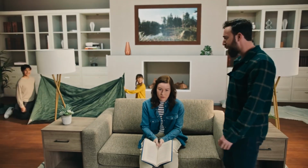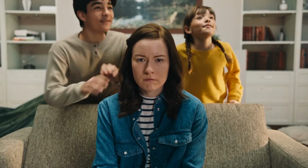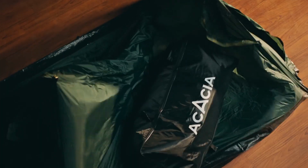I'm so glad we're not actually going camping. Did I hear someone say camping? Kids, we are going camping. Where are we going? Can we bring our goggles? Don't worry, we're taking the new Space Acacia.